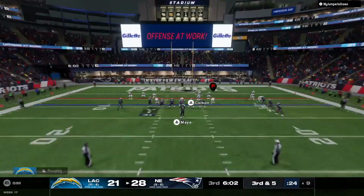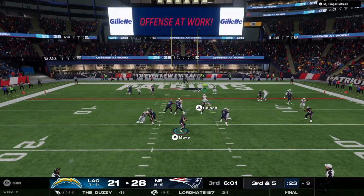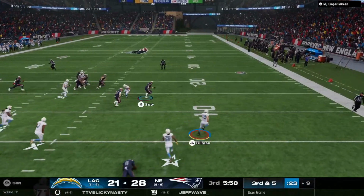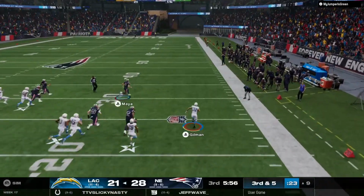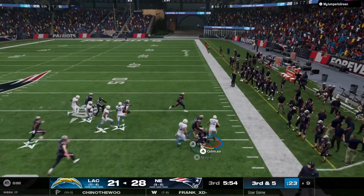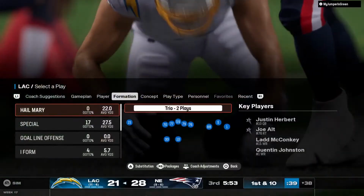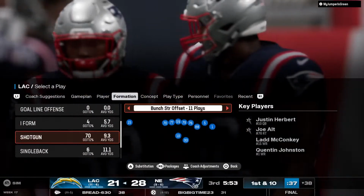Here we go, set. Throwing on 3rd down is May. That's going to be intercepted in the end zone. Picked off by Alohi Gilman. And the Chargers are going to get the football here at their own 38-yard line.